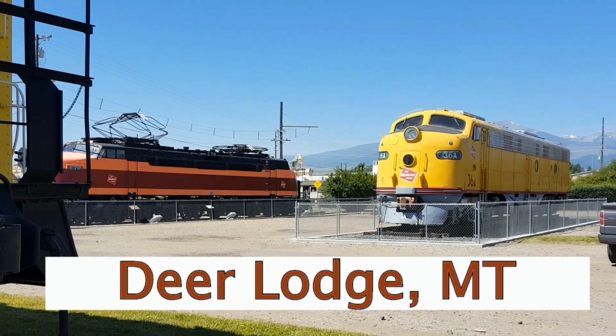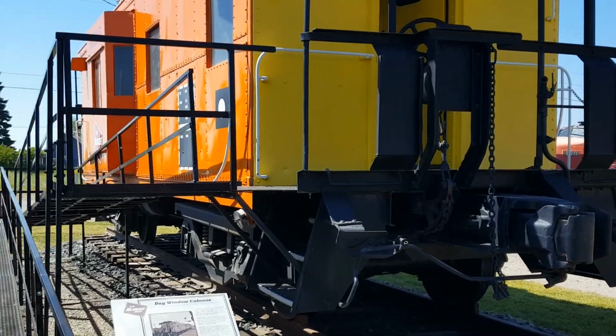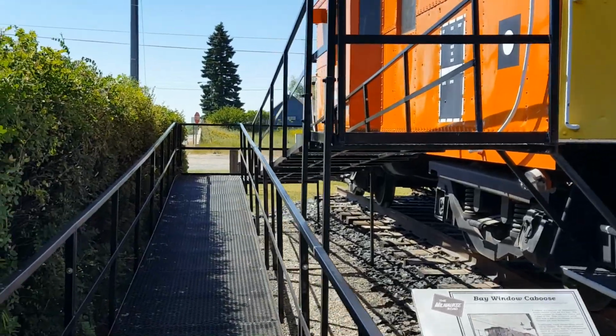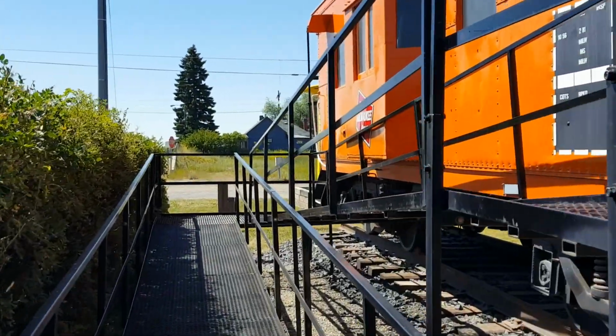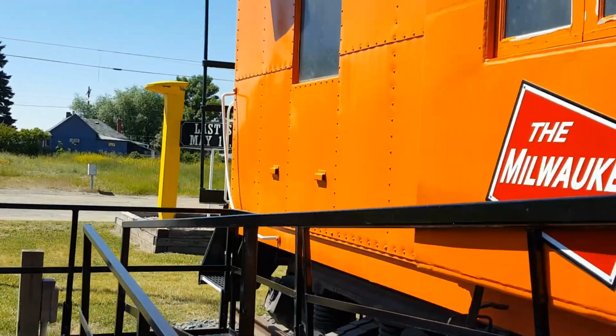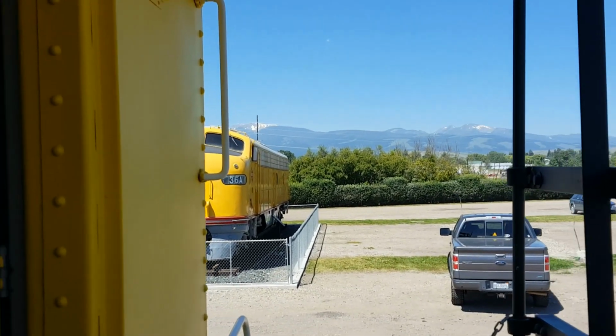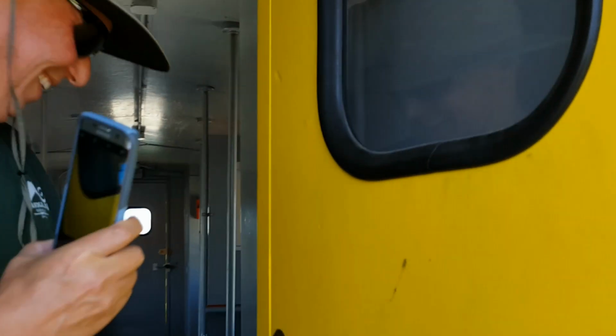Stopped at this neat little stop here. And I'm gonna go check out what's inside here. We get to go inside and look at this train. Okay, now we're gonna go inside.